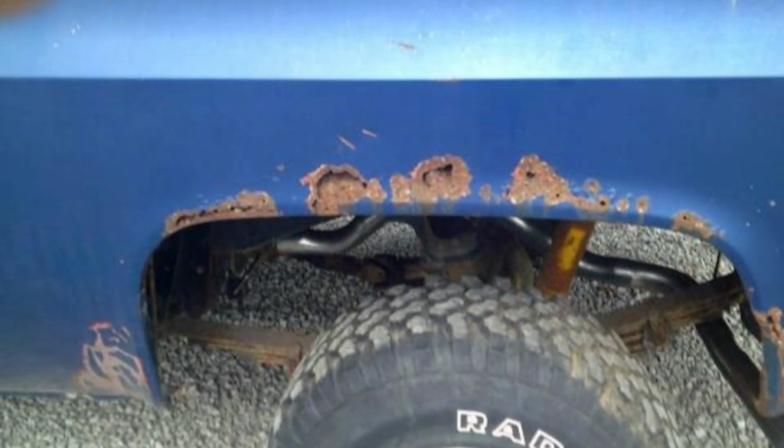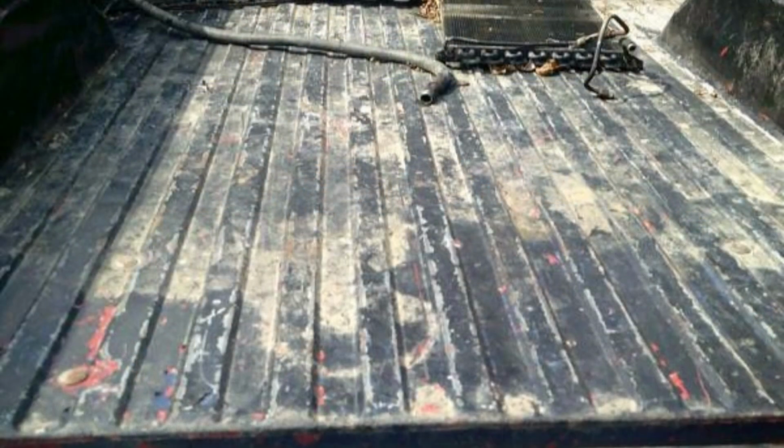The truck shows 53,000 miles on the motor, transfer case, and transmission, but the odometer is broken, so the actual mileage may vary. This classic Chevy offers the distinctive styling of the late 70s and has the potential to serve as either a daily driver or a project truck.